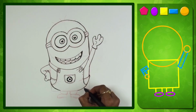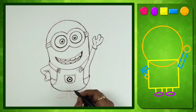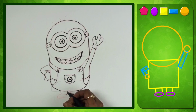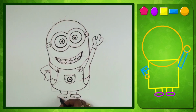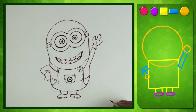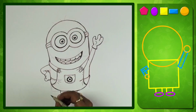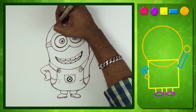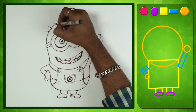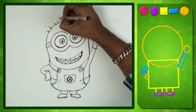See how he's making that minion out there. Such a wide, big grin. You know how they talk? They talk in a very gibberish language. Oh, look at those thin hairs up there. He's really done a great job, Sir.